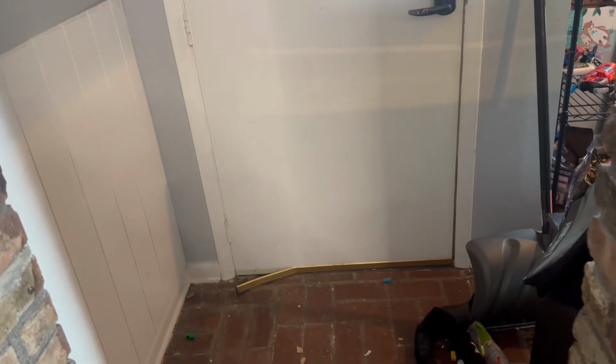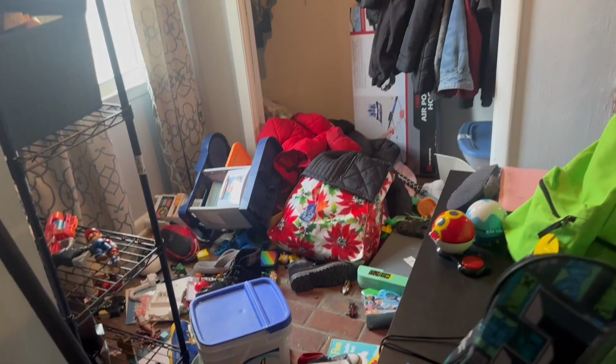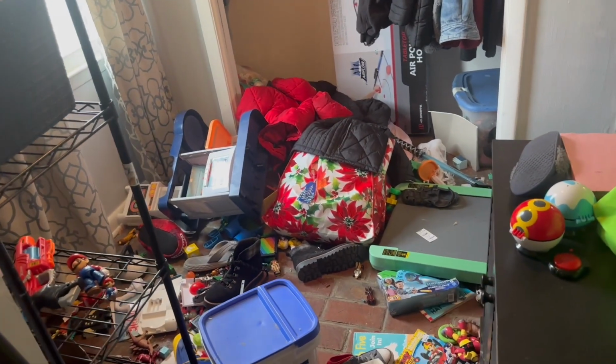Hey guys, what's up? So today we are taking this boring little space behind the door and making it into something functional. So back here in our entryway, you walk in the door, right? And right off to the side, you have this space that's supposed to be for the kids to play, and stuff has just been dumped everywhere.